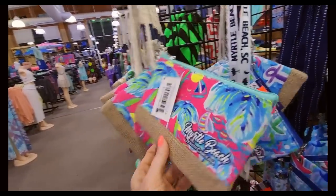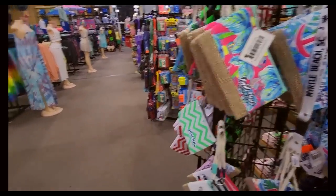And we have, I like the little tote bags too. They have a little wrist strap.